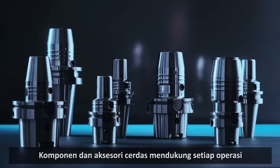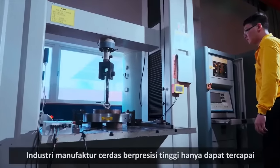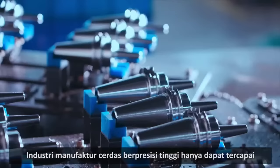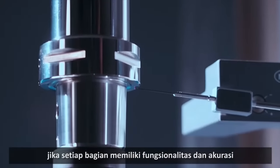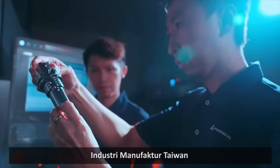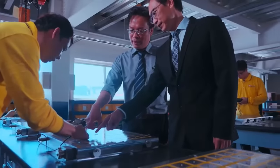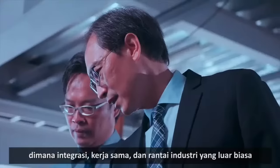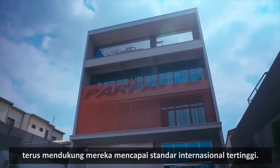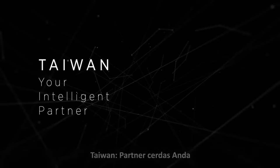Smart components and accessories underpin every operation within the smart manufacturing framework. It's only possible to achieve high-precision smart manufacturing if every single part has the functionality and accuracy to work in harmony. Taiwanese manufacturers have already made great progress on the road to intelligent manufacturing, while their outstanding integration, cooperation and industry chains continue to help them achieve the highest international standards. Taiwan, your intelligent partner.